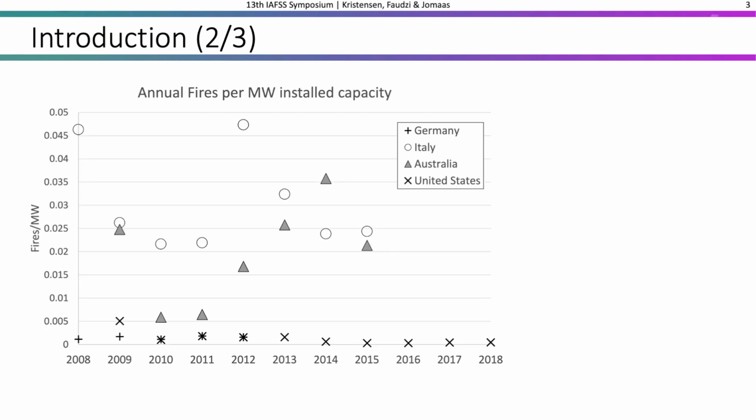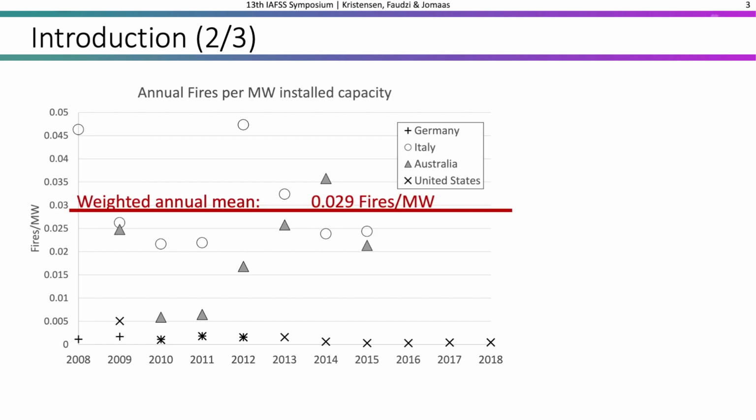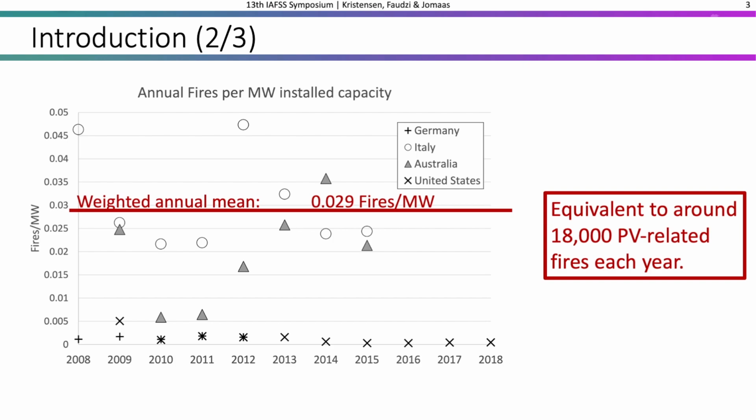From my point of view, it's more interesting to look at the annual number of fires per megawatt installed capacity, which certainly brings Australia level with Italy. Taking that analysis even further, a weighted mean value with respect to the number of fires gives an annual rate of 0.029 fires per megawatt, which is equivalent to around 18,000 fires per year.